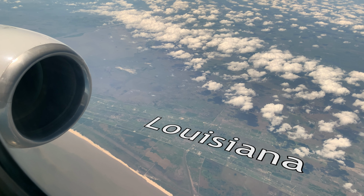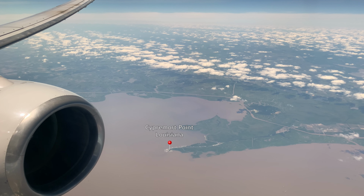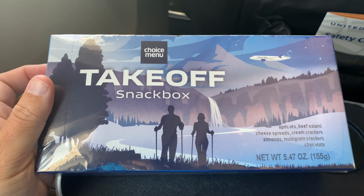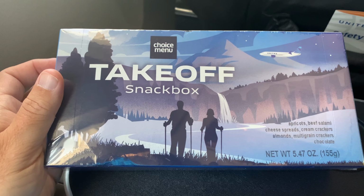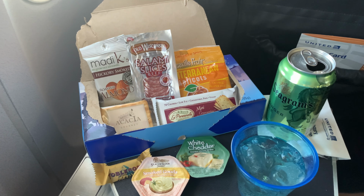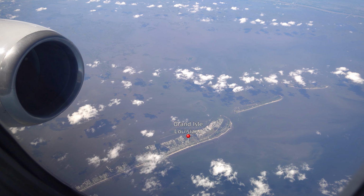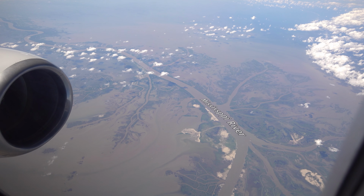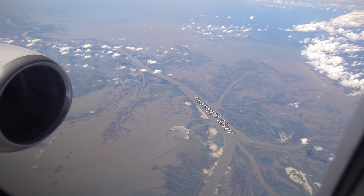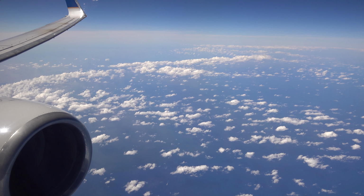We flew easterly along the Gulf Coast before heading into the Gulf of Mexico. Service included a takeoff snack box and a beverage. I'm driving at the other end, so we're having ginger ale today. Mississippi River Delta, pretty impressive. Obviously not a lot over the Gulf of Mexico before we get to Clearwater, Florida.